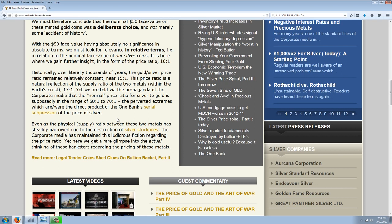Even as the physical supply ratio between these two metals has steadily narrowed due to the destruction of silver stockpiles, the corporate media has maintained this ludicrous fiction regarding the price ratio. Yet here we get a rare glimpse into the actual thinking of these banksters regarding the pricing of these metals.